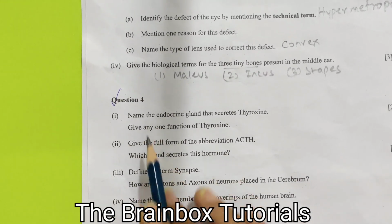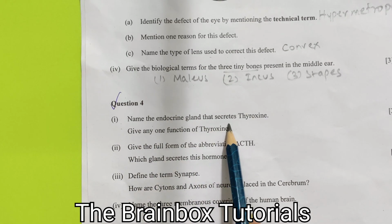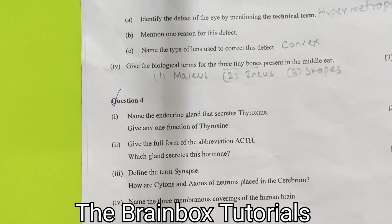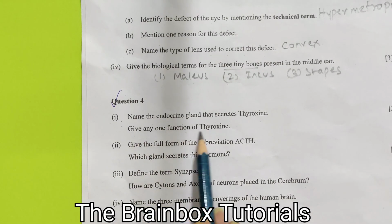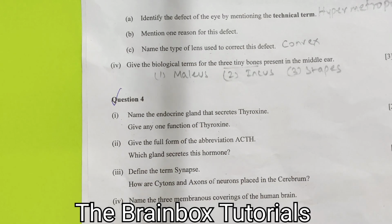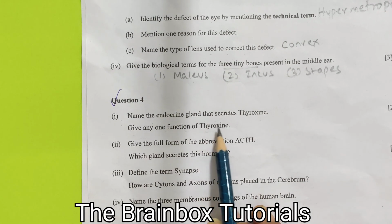Coming to question number 4, part 1, name the endocrine gland that secretes thyroxine. The endocrine gland which secretes thyroxine is the thyroid gland. Next is, give any one function of thyroxine. You could have written that it regulates basal metabolism, or you could have also written that it influences the general growth of the body, that is physical and mental growth.